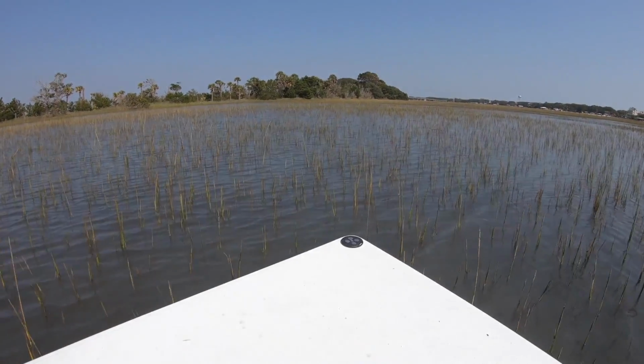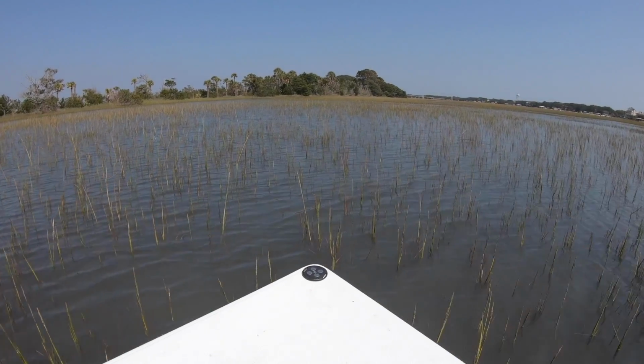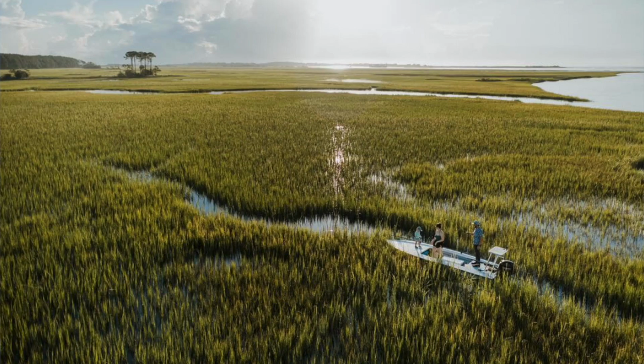The places where you can find redfish vary geographically. And that's one of my favorite things about redfish. You can catch them in so many different environments. In the low country, you might catch them in flooded grass. I've caught redfish in a lot of places, and I think the flooded grass is super weird.